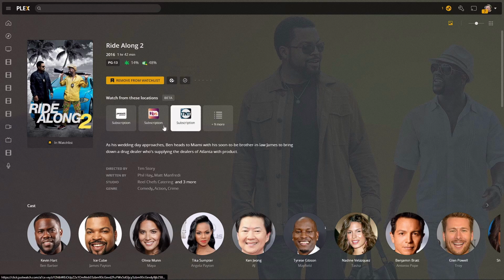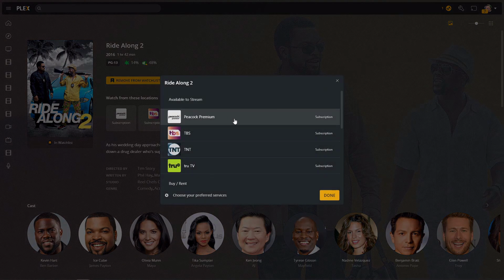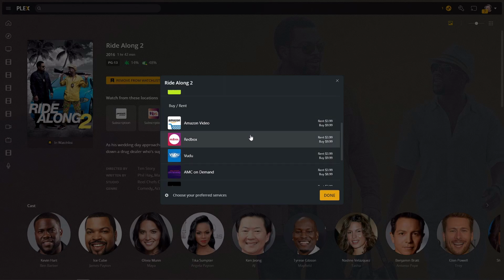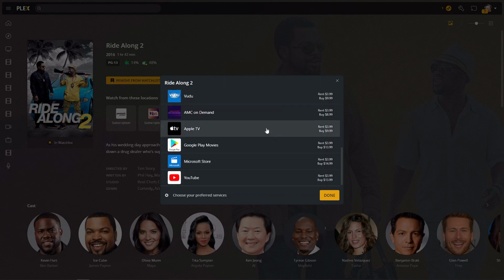And then this is going to show us where we can get it. So Peacock Premium, we got TBS, TNT, and we got nine more things here that we can scroll through. Of course, these are all the ones that are going to be subscription based. And then these are the ones where we're going to actually pay a fee to rent or buy it.